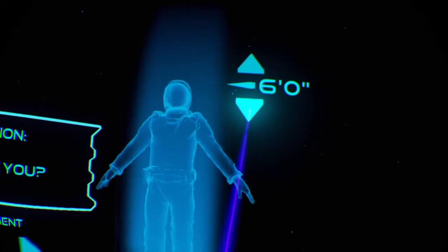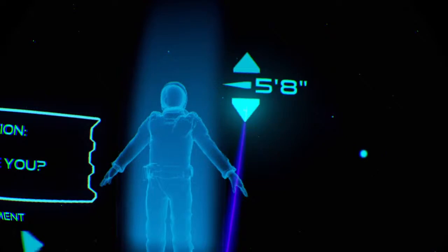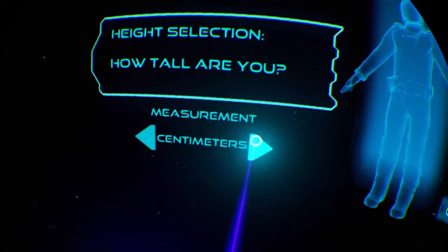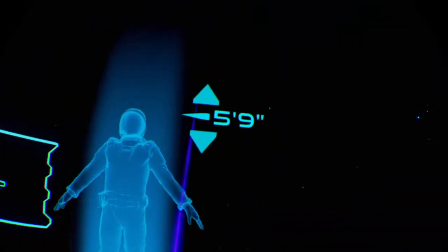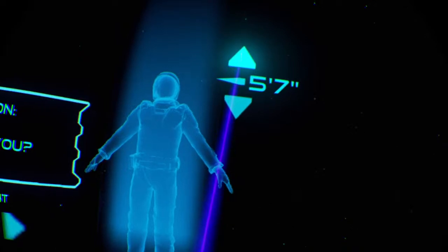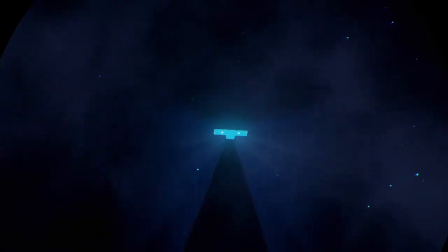Adjust the height to match how tall you are. How tall am I? I would say 5'8". The following steps will confirm that you are positioned. Is that my actual camera?